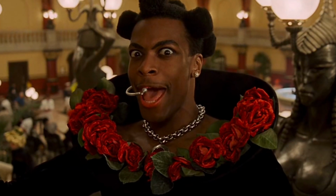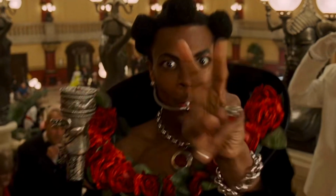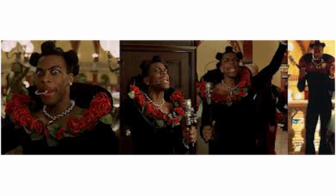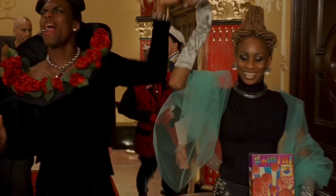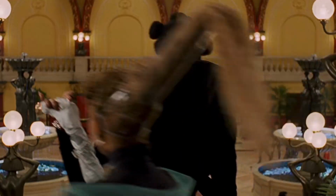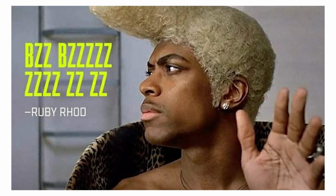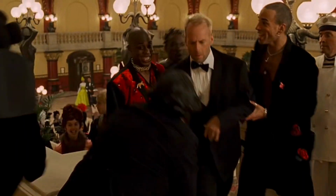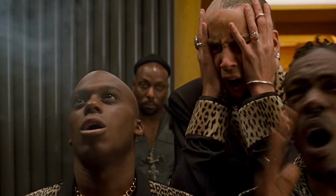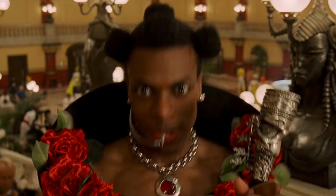His second look, which he sports for the gala later in the film, is a similar portrait-style collar catsuit, this time in black velvet, filled with roses at the top like a bouquet. Now with each of these looks, Ruby Rhod is the central look within a mini collection. His entourage of assistants sports looks that are clearly based off of his, even going so far as to change their hair to match their brilliant leader's. I'll be going into more detail on their looks when we get to part 3.